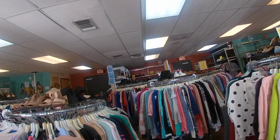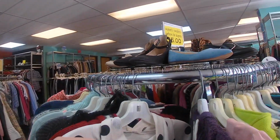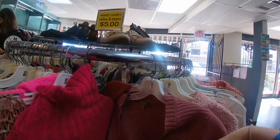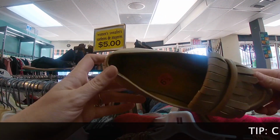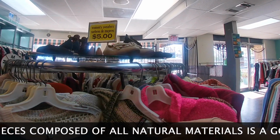Okay, here is the inside of the Buffalo Exchange outlet. It looks pretty similar at first glance to a regular Buffalo Exchange. They always have the circular racks. So I start off by looking at the sweaters, which, as you can see, are all $5 across the board. So if I don't know the brand necessarily, or it's not that great of a brand, but it looks like it might be made of natural fibers, I always check the care tag. I'm always on the lookout for natural fabrics such as cotton, silk, linen, merino wool, Pima cotton, things like that.